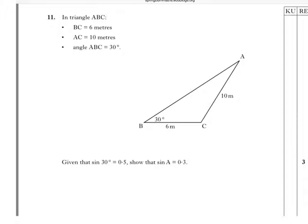So as I say, it's looking like it's indicating that I should use sine rule here. That would normally come up in a calculator paper, but it's non-calculator, and let's just see where we go with it. So again, sine rule is 2 pairs of opposites, one unknown. So we need to show that sine A is equal to 0.3. Right, so I've got 2 pairs of opposites here, and here we go.